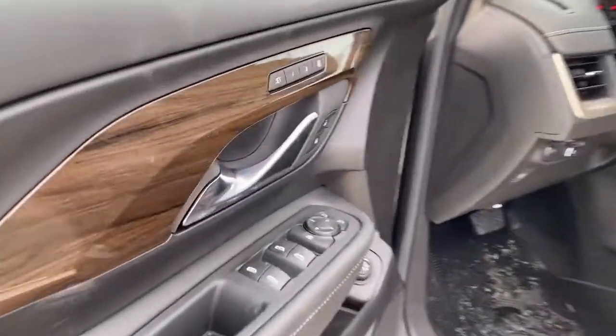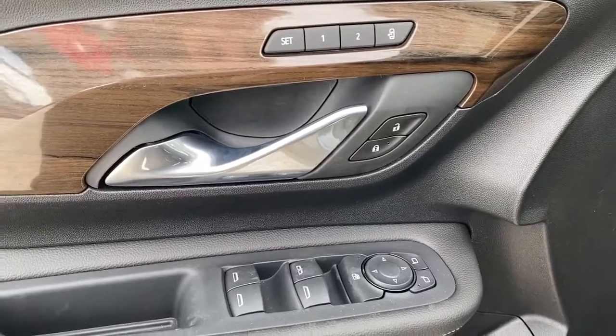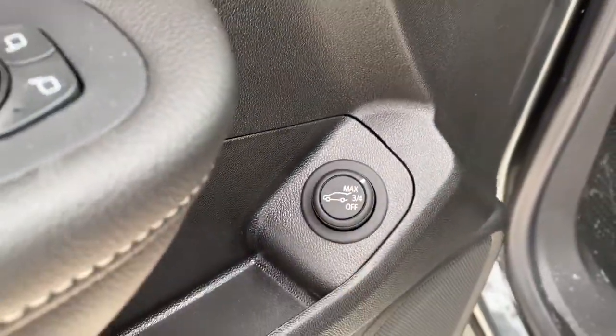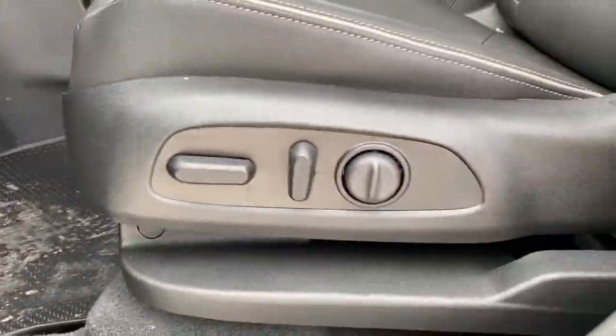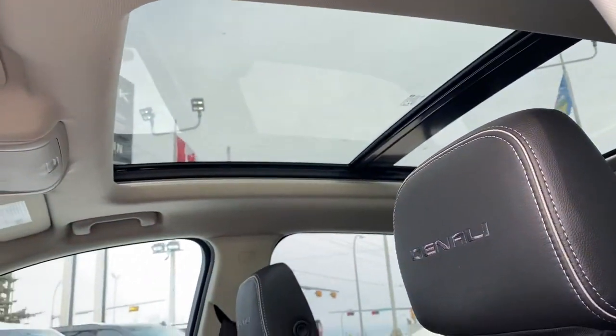On the driver's door, we've got power locks, power windows, power adjustable mirrors. We also have our child lock button, as well as our programmable memory seat and our power liftgate button. Down here we've got our premium Bose sound system, and over here we've got our power adjustable driver's seat with lumbar support. Up here we've got our power moonroof.